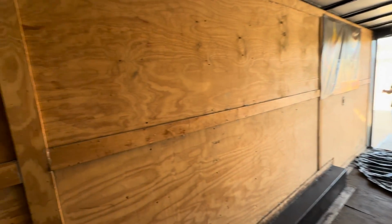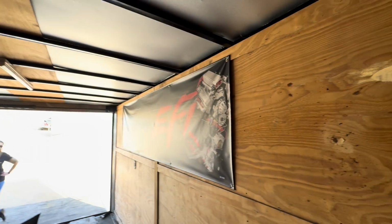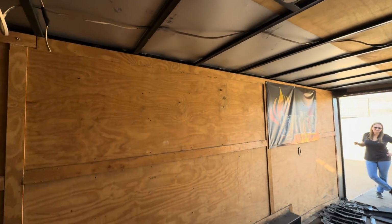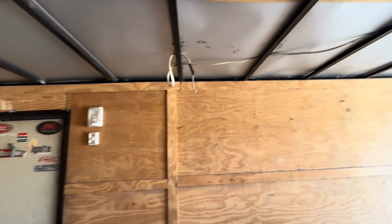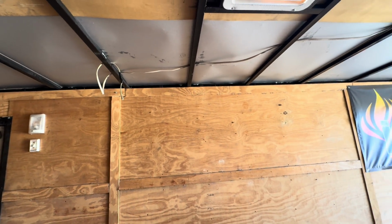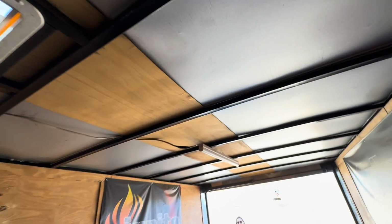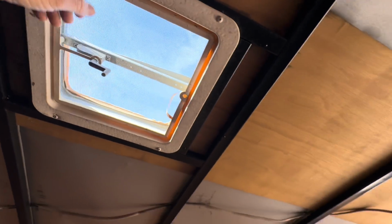I don't know if I'm really going to do anything. I might put that white Luan on the walls. It needs it, but I'll pull the banners and stick them right back up where they were. It's going to need some lighting for sure. I'm not sure if I'm going to go with 12-volt lighting in here or just straight AC lighting. I'll probably do a combination of both. It's going to need a 12 by 12. I should run and get one of these today.